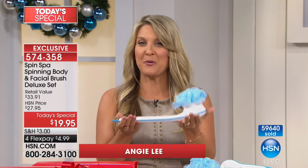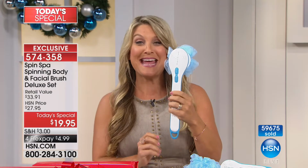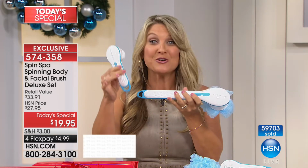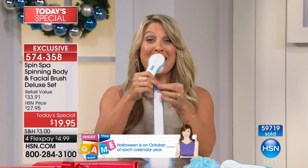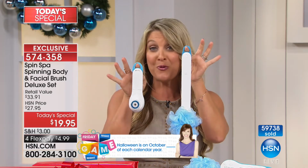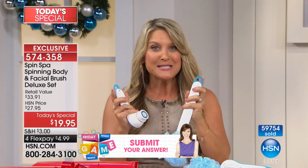When you take it out of the box, you are going to experience the quality, the luxury, the amazingness behind the Spin Spa. You not only get your original Spin Spa for the body with that extra long handle, but you're also getting the facial Spin Spa. Better yet, they hang out in your shower and wait for you to arrive. You get the best spa experience.